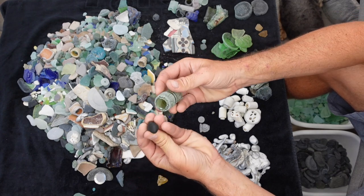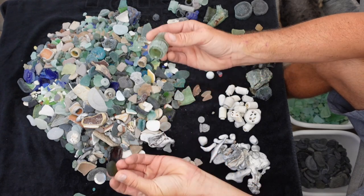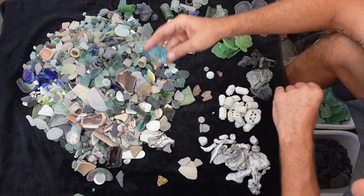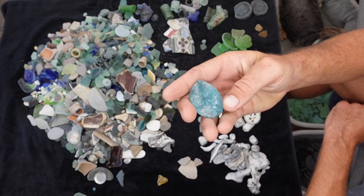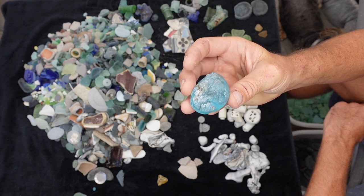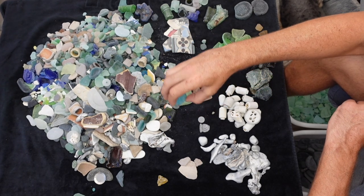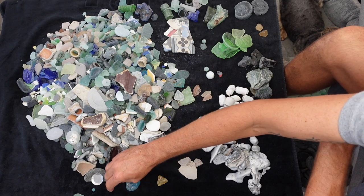So I'll set that to the side with my seashell. All right, these bottle mouths, sometimes pieces get stuck in them, so gotta check. Put that bottle mouth over there. And maybe we'll start an aqua pile as well. That's a really nice, worn piece of bonfire aqua. I wonder what that originally was. So maybe we'll have a pile for that up there.